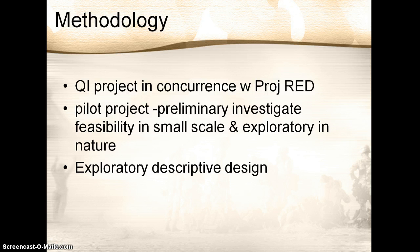The methodology. As I stated, my project is a quality improvement project in concurrence with Project RED. It is a pilot study. It is a preliminary investigative feasibility study on a really small scale and exploratory in nature. Thereby, it is an exploratory descriptive design. Once I am able to lay out the strict steps, then I will proceed and make this a research study.